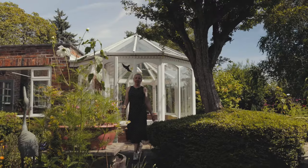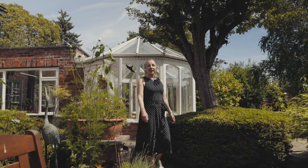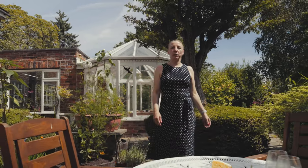Usually for a property of this age, it's not listed, so it's really going to let the next family add to this already wonderful home.